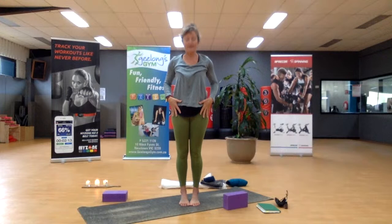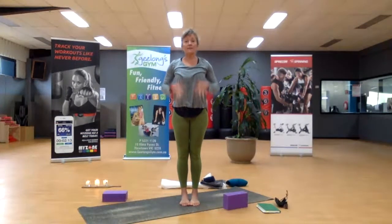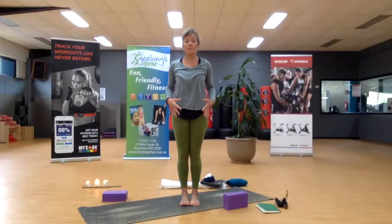Preparing now for our balance pose. Activate quadriceps, draw tummy in. Inhale through chest, shoulders relax down the back. Lower the tailbone just a little. If the tummy is on, it really helps with the balance in postures and you get more awareness of where you are in space.